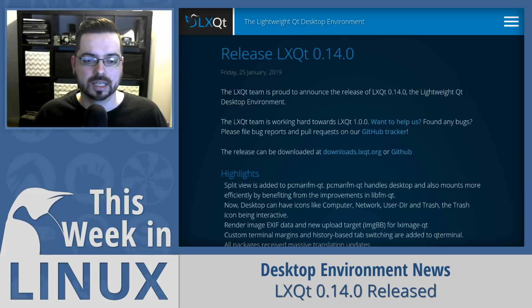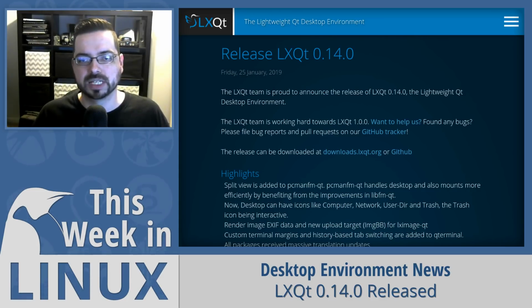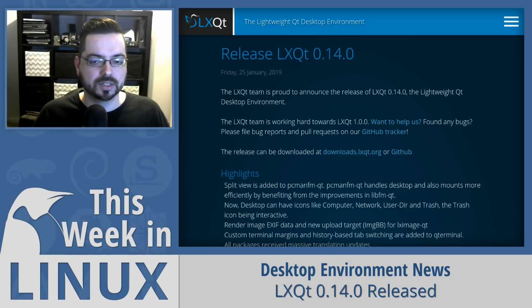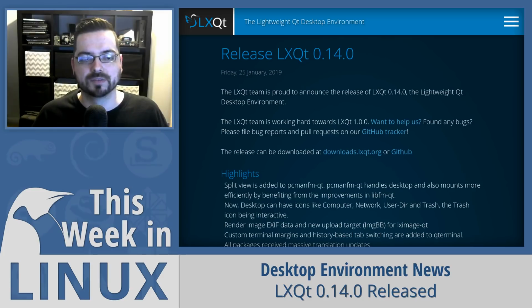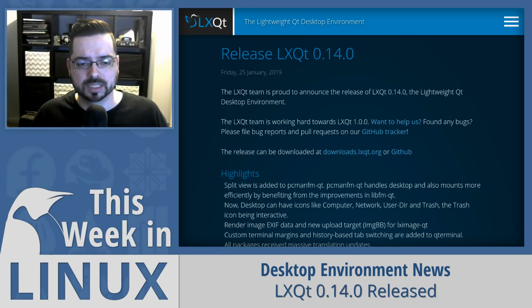They also set it up where the LXQt config now has controls and settings for the appearance of GTK apps. So if an application is built on GTK, previously you just kind of had to deal with whatever it did. Now you can make some modifications using the LXQt config system. They also have a new configuration tool that supports touchpad settings and better input device handling, and a bunch of more things for customizing the terminal margins and history-based tab switching and many more, as well as lots of updates to their translation system and lots of things.